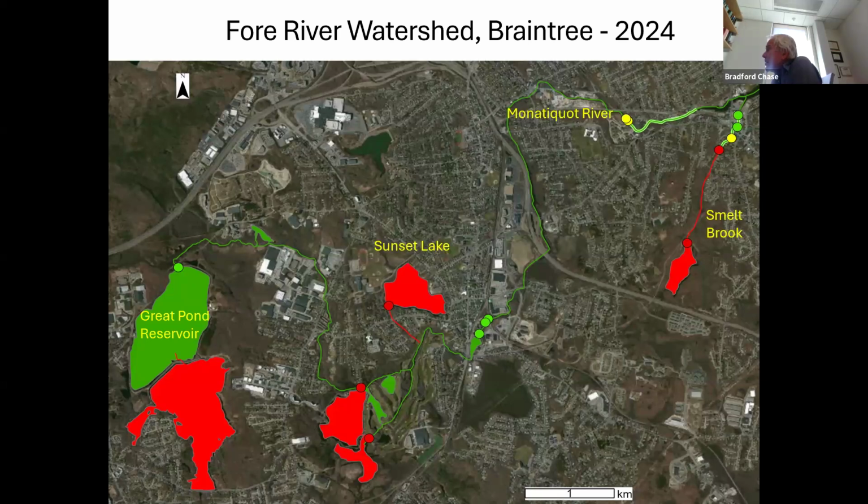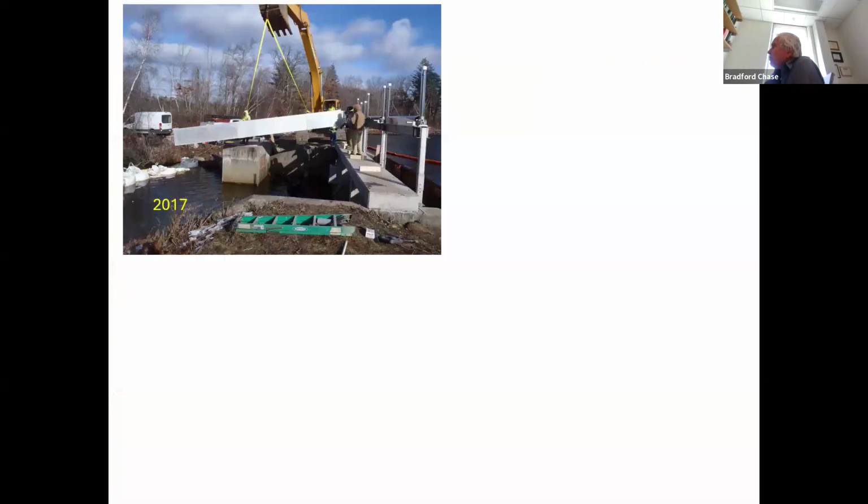A lot of work has to be done here. This system is a water supply. That is a reservoir. We're going to have to work closely with the town of Braintree to try to find ways to make sure we can get fish in every spring and get the juvenile herring back out again. Really a large effort. This project first saw a fishway go in at the reservoir in 2017.